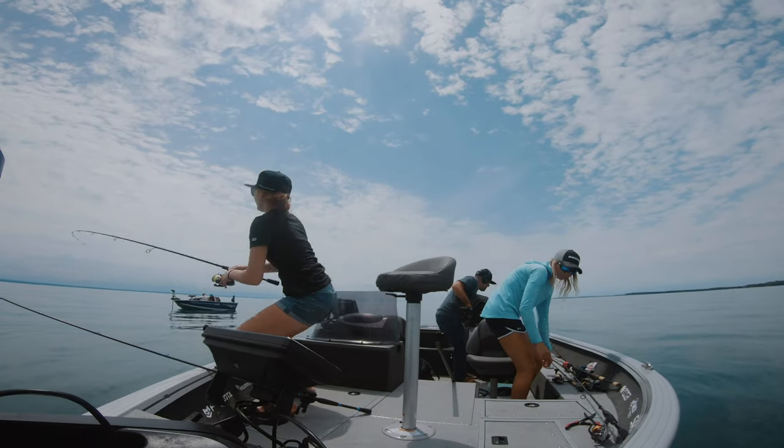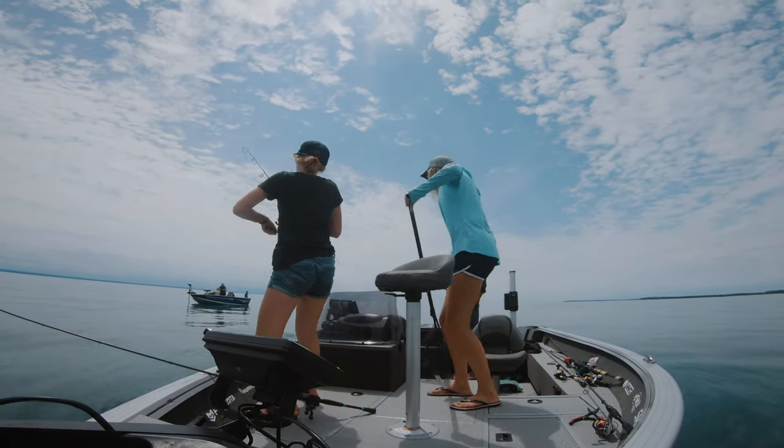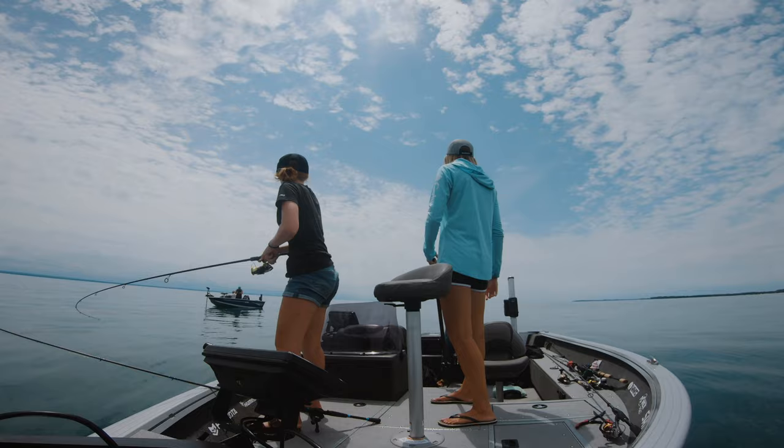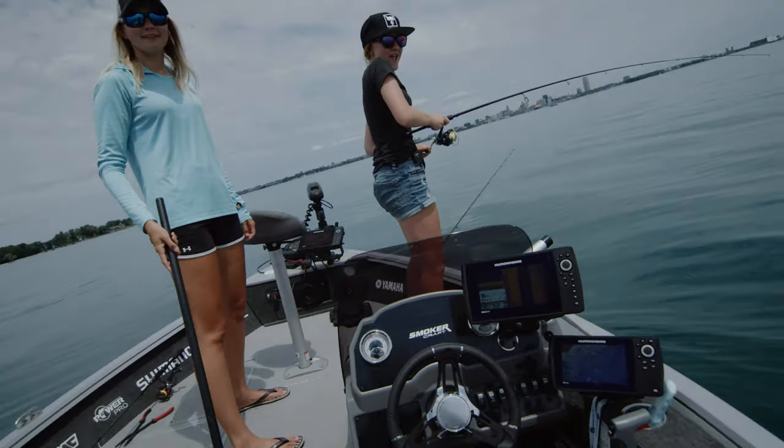Oh, fish! Fish? Fish on! It was shaking its head like a smallmouth. Oh yeah, I think it's a smallmouth. Looks like a smallmouth. It feels like a smallmouth. Oh yeah, baby!